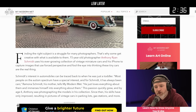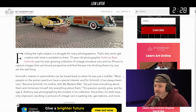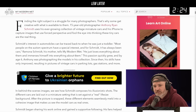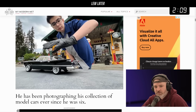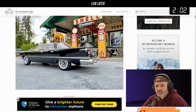This is a 15-year-old photographer by the name of Anthony Ryan Schmidt, and he's using his collection of vintage miniature cars and his iPhone to capture images that use forced perspective and fool the eye into thinking that tiny cars are the real thing. Yeah, it's a type of illusion. Yeah, so, there's going to be some shots behind him, but, I mean, look at this. This looks amazing.